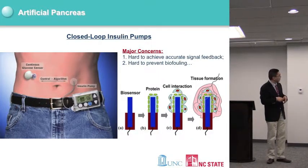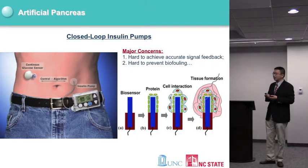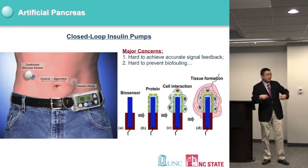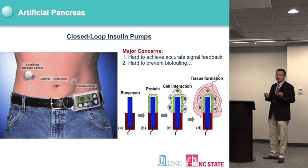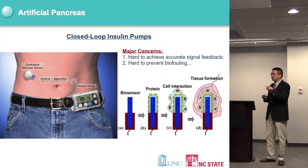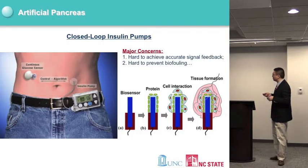Based on this, people naturally thought: how about developing closed-loop insulin pumps or an artificial pancreas? It typically involves two devices or two components. One is a sensor implanted in the body, which can sense the blood sugar level and then pass the signal to the insulin pump. After certain calculations, a certain dose of insulin can be infused into the body. Okay, so this is the general mechanism.